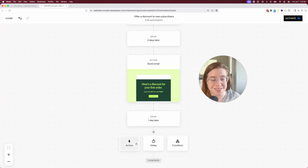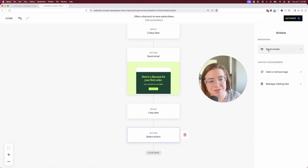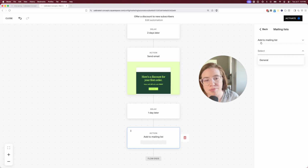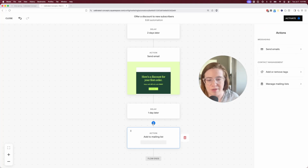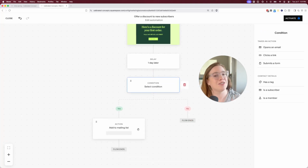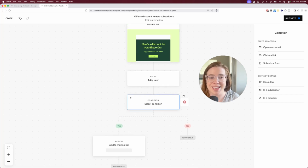So when you use action, you actually have a few options. You can send an email, you can add or remove tags, or you can have it manage your mailing list and have them added to or removed from a specific mailing list. That's really useful. The other thing you have is, so you have delays, you have actions, and you have conditions. So you can create branching logic like you can with almost every other email platform out there and really customize the experience for the people on the other end of your emails. So that is such good news. It's been a long time coming, and I'm really, really excited that we can now drip campaign to the people who buy from your shop or sign up for your email list or for your courses.